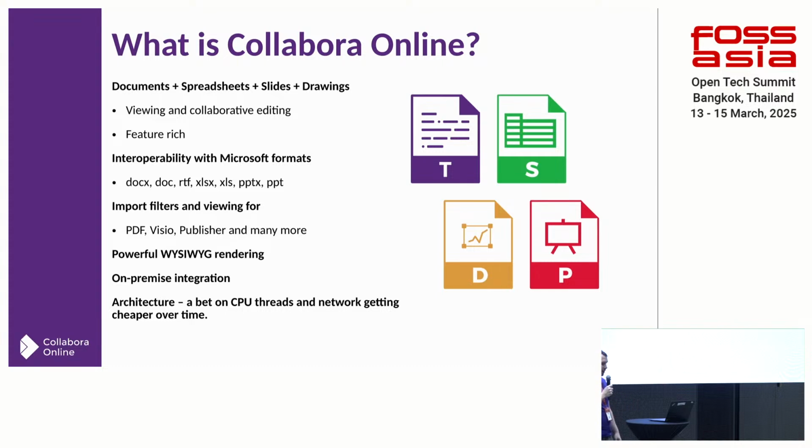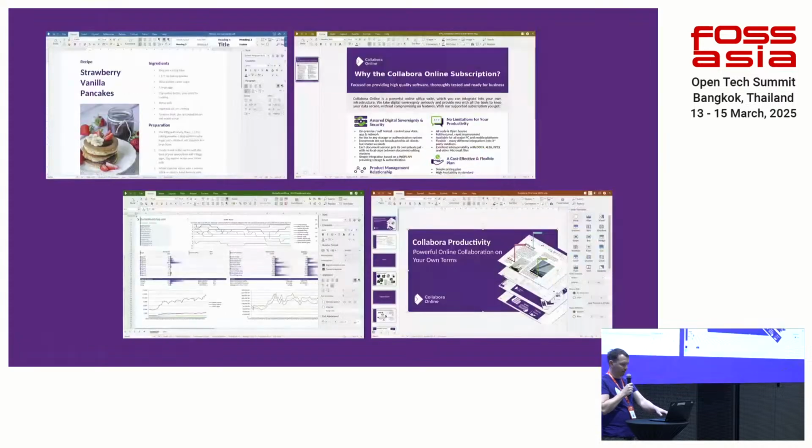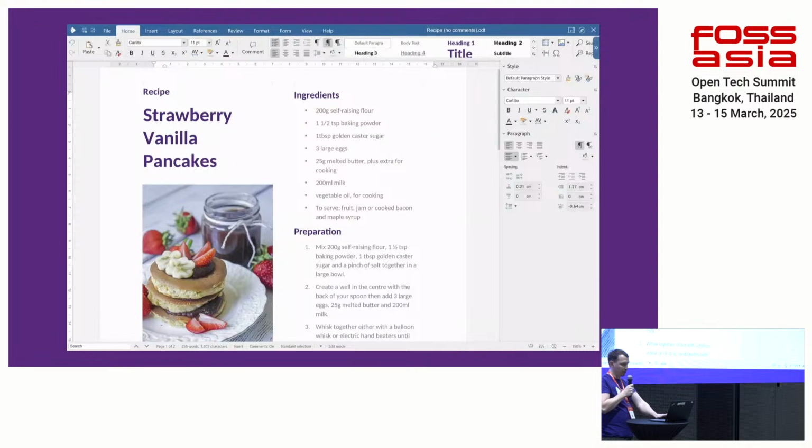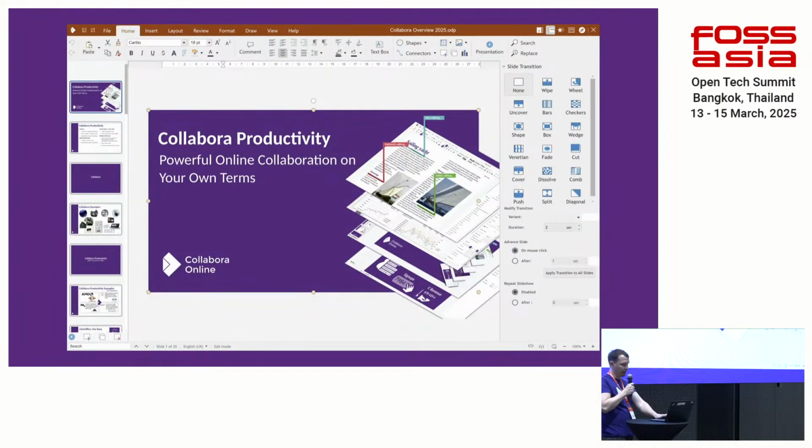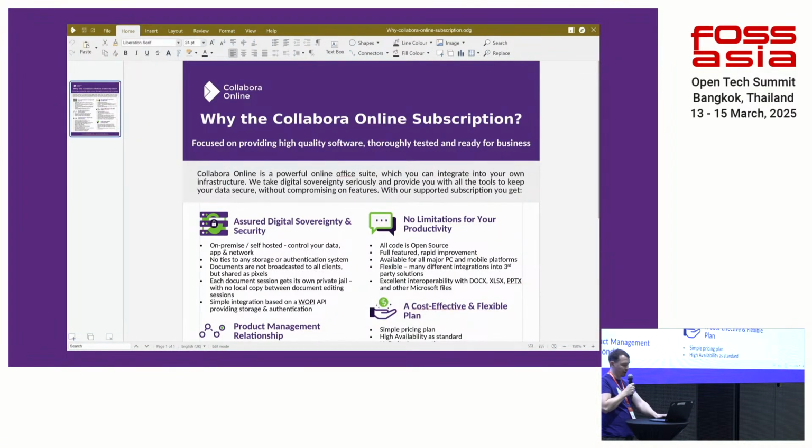We have quite big interoperability with Microsoft formats and also more esoteric formats that are not used a lot anymore. And of course PDF and all the similar stuff. We have powerful what-you-see-is-what-you-get rendering. So this is how each of our components looks. This is the document editor, spreadsheets, then presentations and drawings.